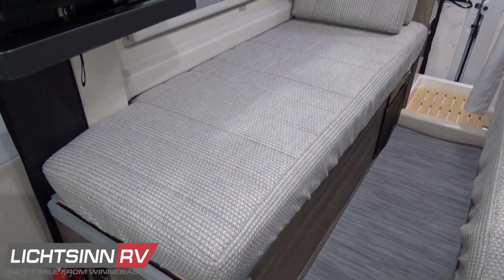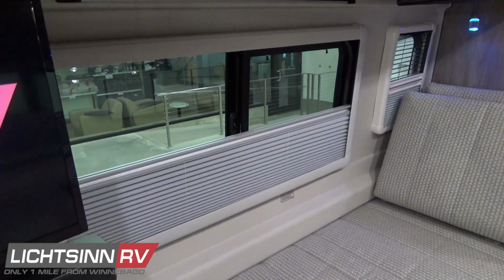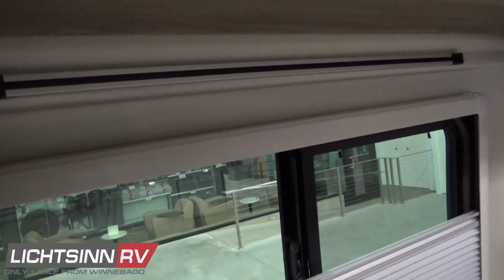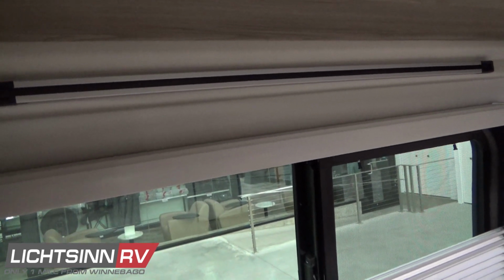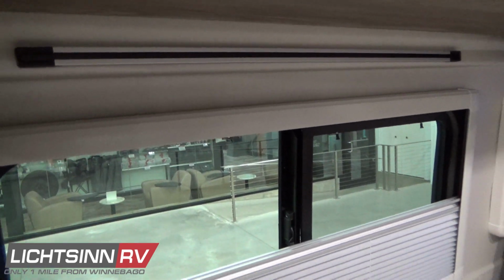You'll see a Lagoon table mount there for the foot of the patio side twin bed. Continuing on with the side hung windows and the Euro cassette shade system. Again, RAM Tough Track mounts being located throughout the van for convenient use with smartphone attachments, tablet attachments.